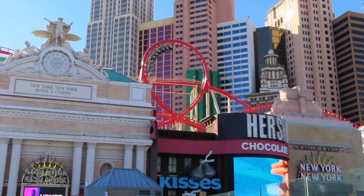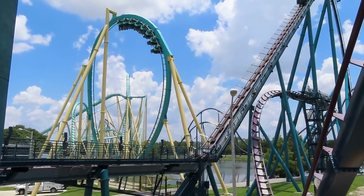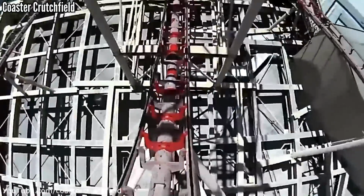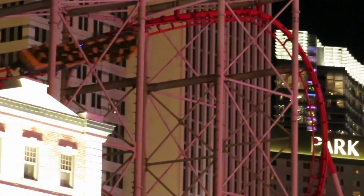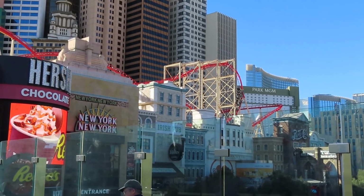Number 29. The Big Apple Coaster at New York-New York, Las Vegas, the Dive Loop. This coaster has a pretty bad design, but this element is pretty awesome. It's not like your normal B&M dive loop. This one is rising up, flips you completely upside down, hangs you there, and you pull out of it pretty fast. You fall out of your seat and then get slammed hard back down. That's not all that pleasant, but I still like this element for its weirdness.